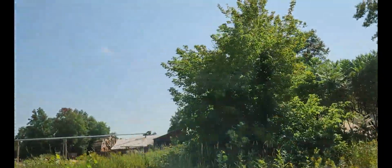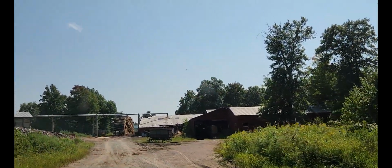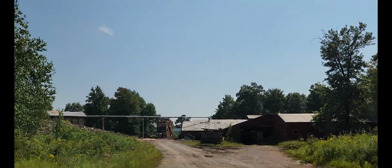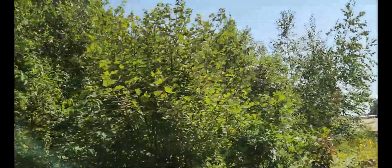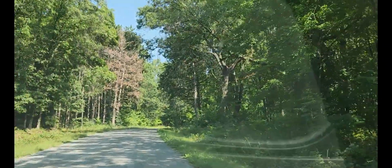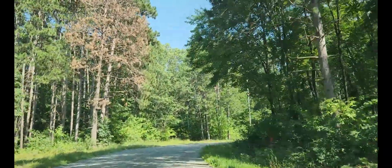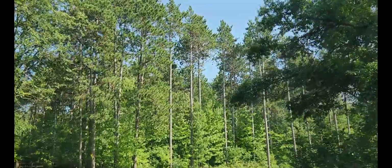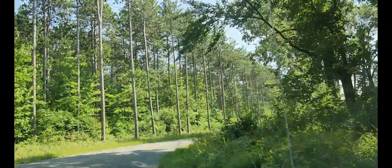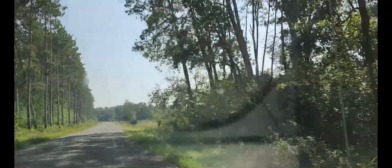Looks like we have a milling operation here. Yep, this is an Amish logging operation. And again, they're out in the middle of nowhere. Doesn't get much more rustic than this. Right, Larry? That's right. This is absolutely typical up north Wisconsin with these great big jack pines that you're seeing and twisty, windy roads. I wouldn't be surprised if a bear ran out in front of us.